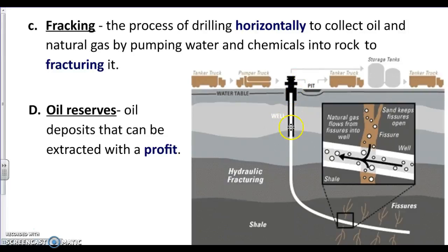So here's one concern with the fracking well. Also, a big concern is the storage tanks. All that water with all those chemicals in it has to go somewhere. So where do we put it? We have to store it in wells. And that's where we're seeing concerns with drinking water and with earthquakes. So that's really something to consider.